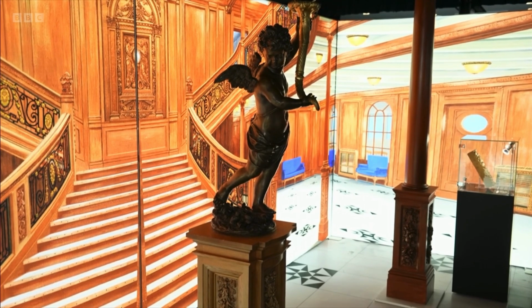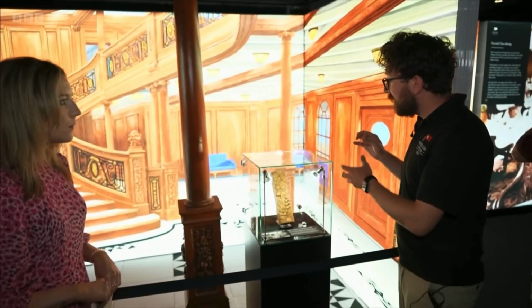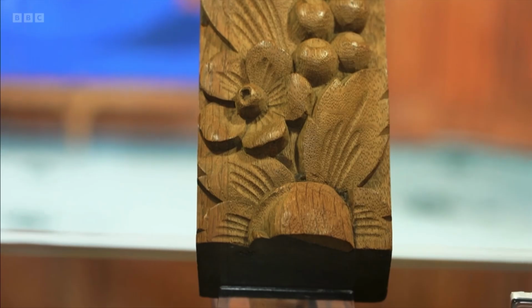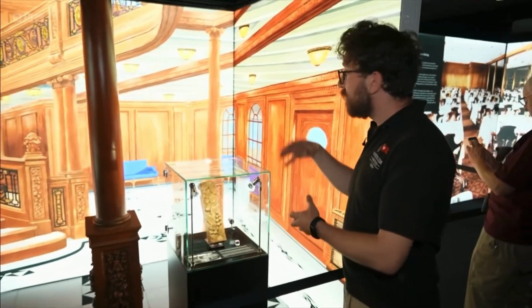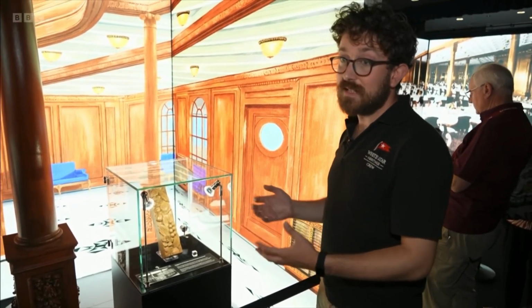So in this cabinet here is one of my favourite artefacts of the exhibition. It's believed to be the largest surviving fragment of the aft grand staircase. It was retrieved from the surface of the sea just after the sinking of the Titanic, and so that's why it's so well preserved. When they were recovering the bodies, fragments of wood, including this beautiful piece of carving, were retrieved at the same time.